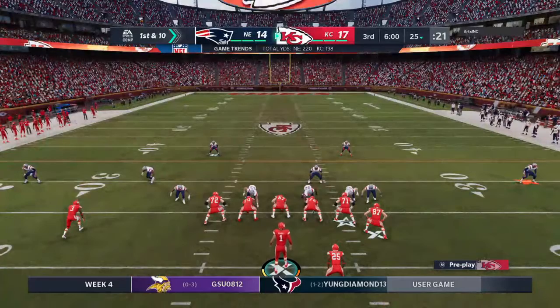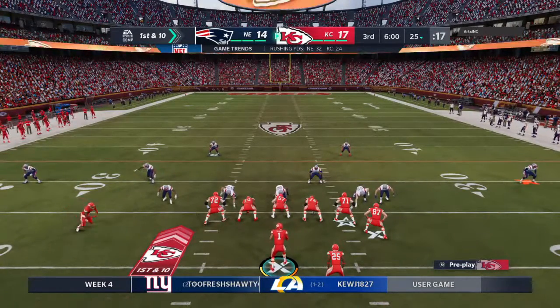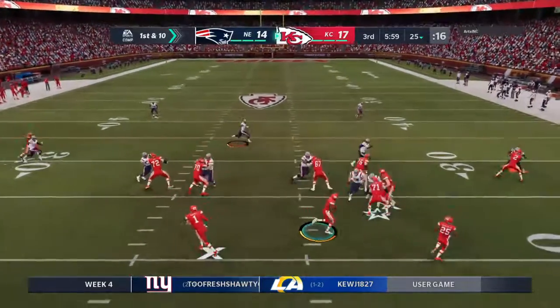The Chiefs offense about set to begin this drive. We have not seen much on offense from either side. These last few drives, it has been a struggle, hasn't it?